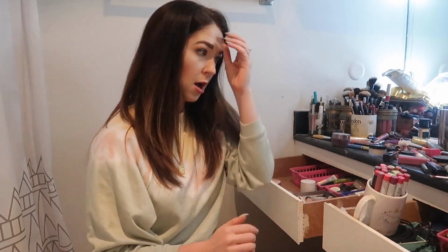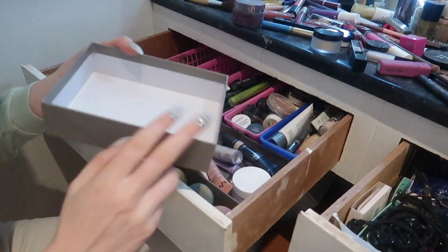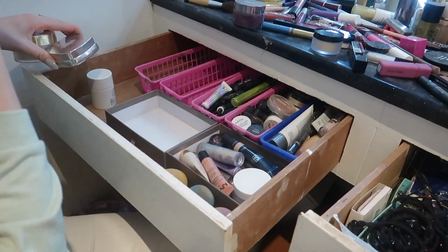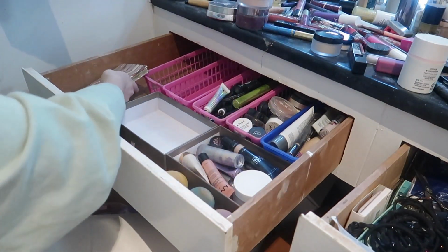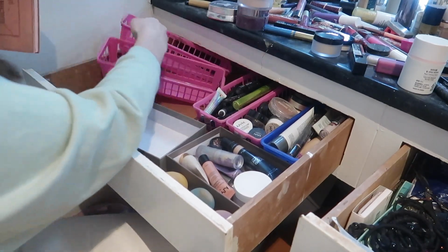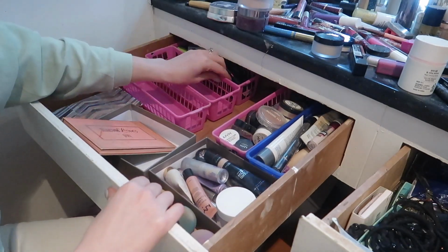I feel like we're starting to make some progress here, but oh my god, this is gonna be a process. I'm starting back organizing this drawer. I have these little boxes that I got some jewelry in the other day that I'm just gonna repurpose to help me organize in here. What I want to do is have some palettes be able to live in this drawer, like some palettes that I use regularly.